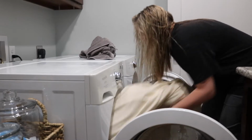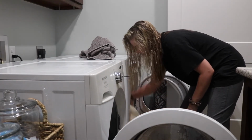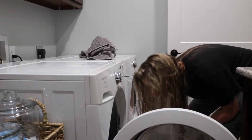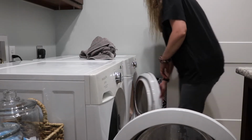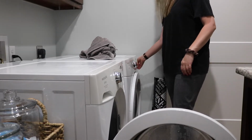So I pretty much start every Saturday morning with some type of laundry. I prefer to wash all of my bedding on the weekends most of the time. So I just like to have fresh bedding for the week.